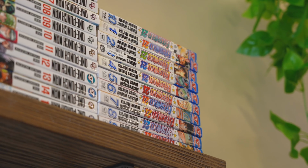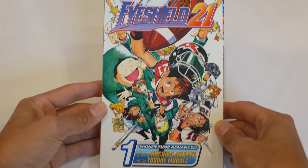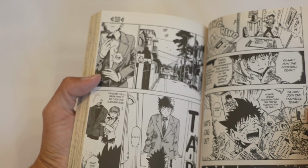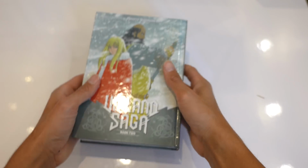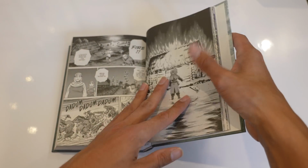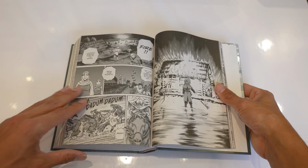Speaking of which, Eyeshield 21 is by the same illustrator, and with both of these comics, I'm like, how does this dude have enough time in his lifetime to get this done? Vinland Saga as well is extremely good, and I'm making my way through it way too slowly, which is kind of sad. That's why there's only 3 here, and I'm on the 4th one right now.